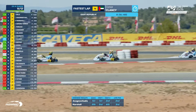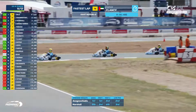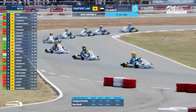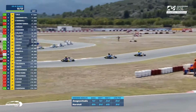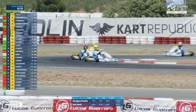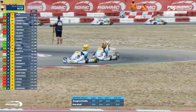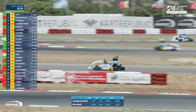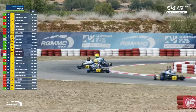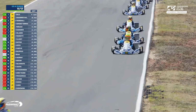And you can see here the difference between the two drivers over this weekend and over today as well. Qualifying very different for both of them. First for Anagnostiadis, fifth for Marshall, and the heats as well: first and third, second and sixth. They've been in around the same area of the track over the course of this weekend, but have not had direct contact for a lot of it. But yesterday they did. Today they have as well.